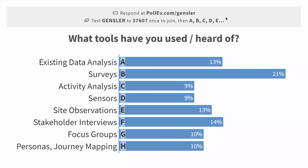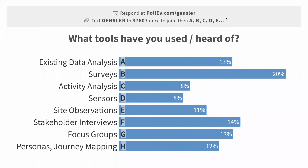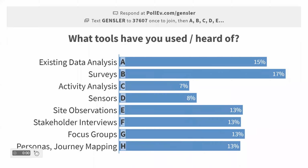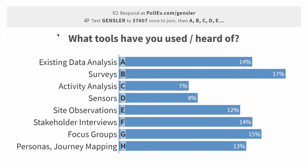Definitely surveys. It's funny because having worked both for an architecture firm that does a lot of this work and in my previous, as soon as surveys became publicly available, it became a very consistent ask regardless of the project type. It seemed to be like, oh, we should send out a survey. So I definitely hear from my architectural colleagues about, I don't feel qualified to design a survey or analyze the results, or am I picking good questions? But the clients are asking for it. And in some cases, the clients are doing it themselves before the architect is even hired. And then focus groups for sure, journey mapping, sensors.